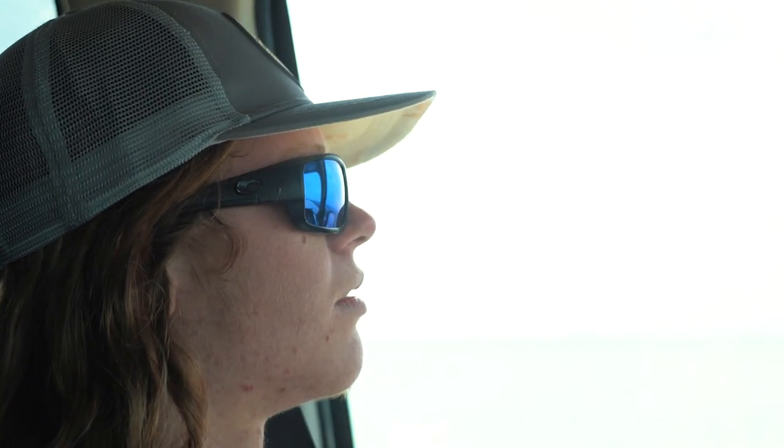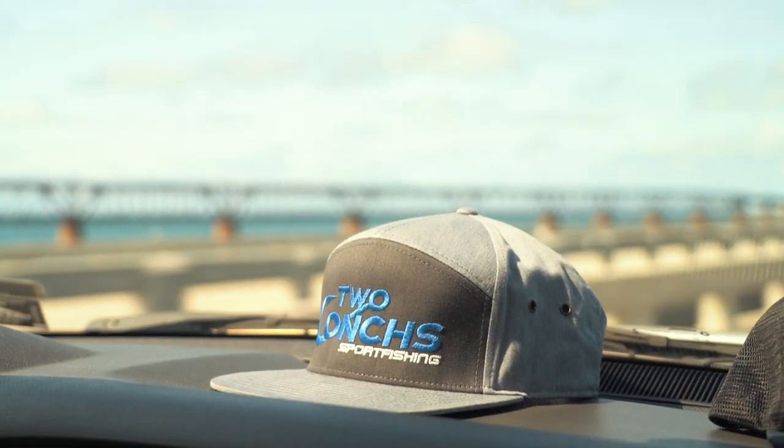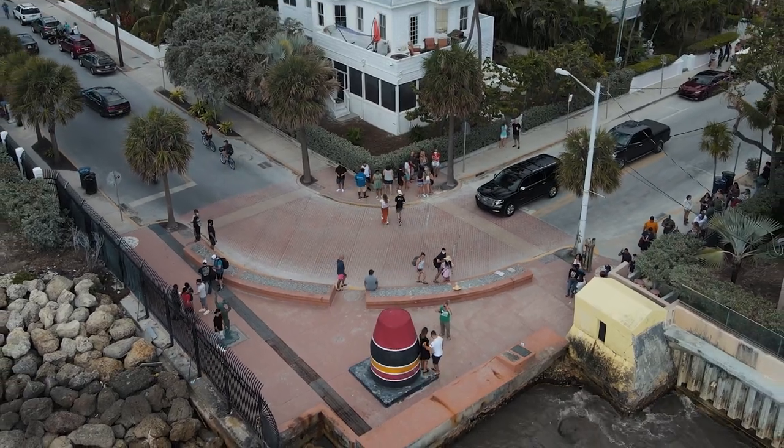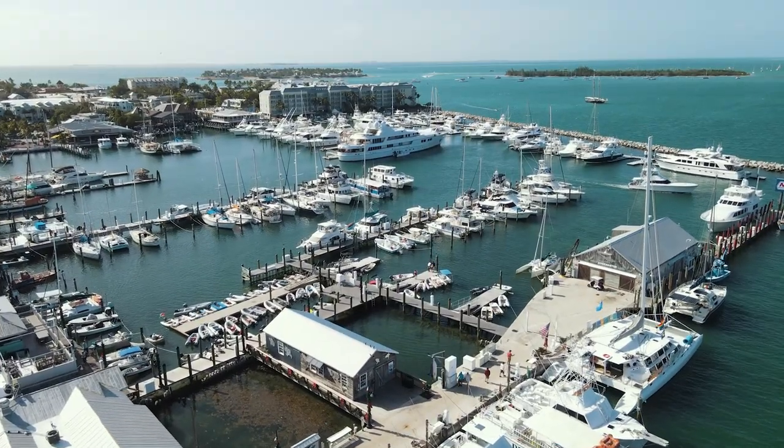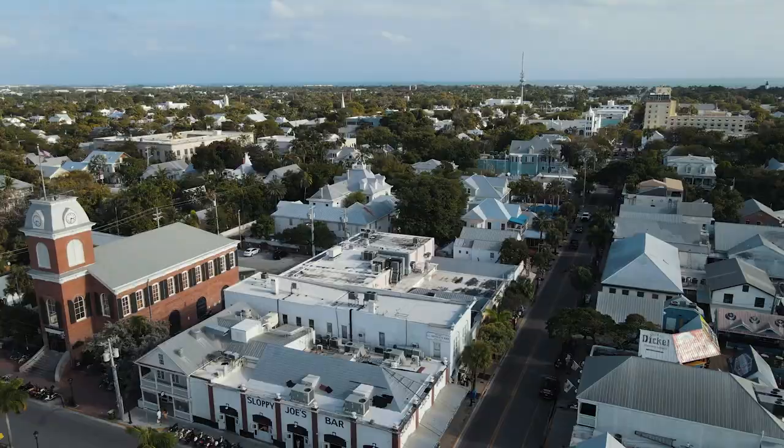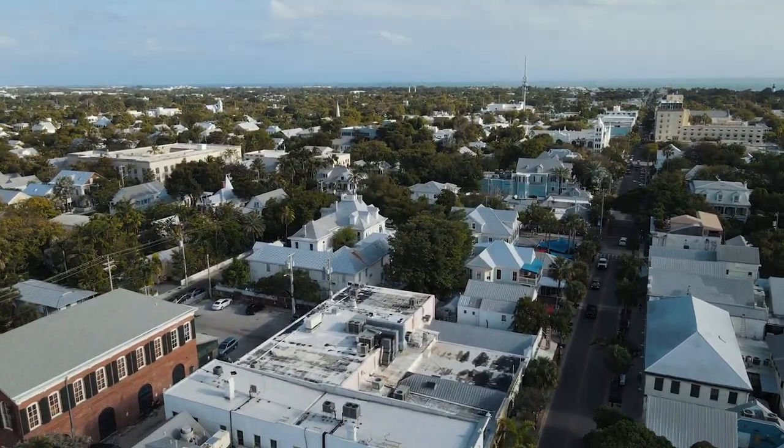Tucker and JC Carlson are headed to Key West to sample and rate some of the finest fish smoke dips in town. Key West is the southernmost point in the United States and is known for its seafood, beaches, historic sites, and signature Conch-style architecture.